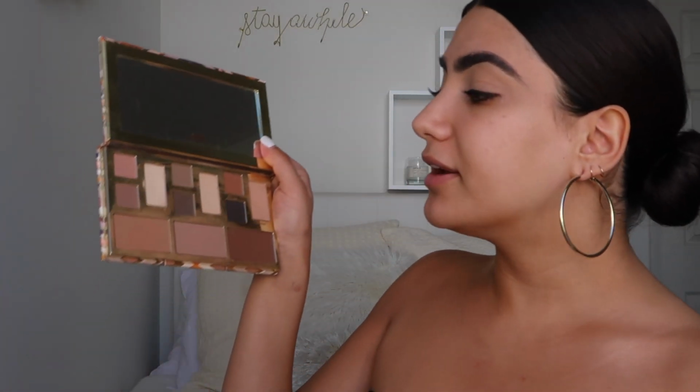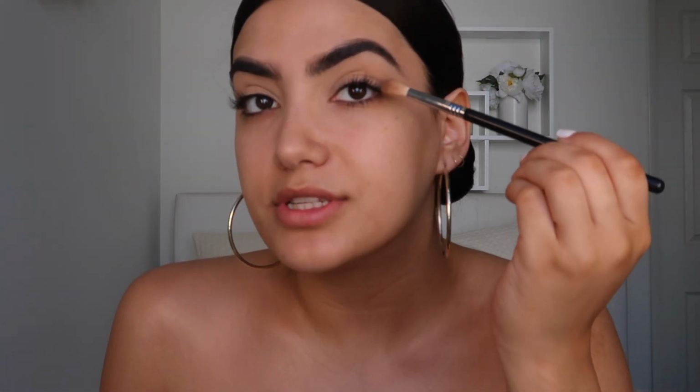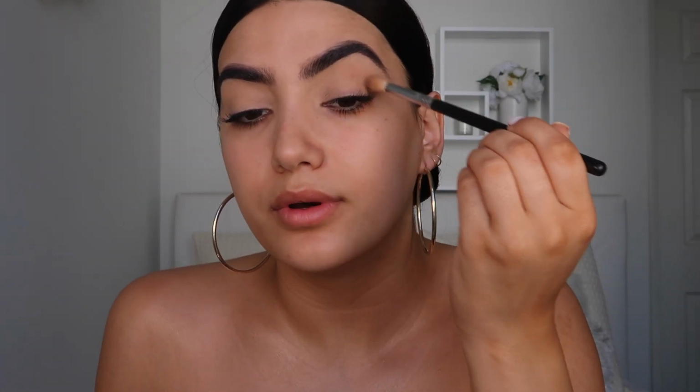So the first color that I'm going to be going in with is the shade Stone, and I'm taking this Sigma E35 brush to just blend it right into my crease. I'm going to be starting right here and making my way up to the center of the eye.